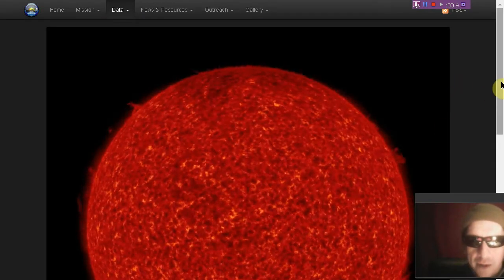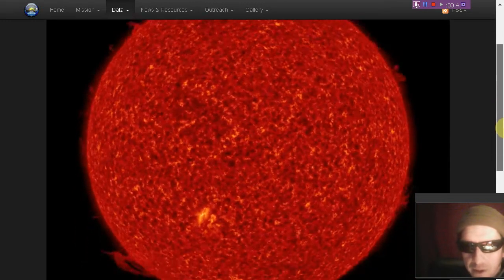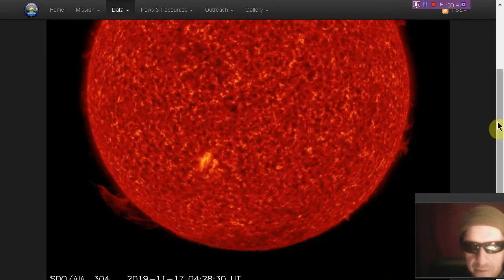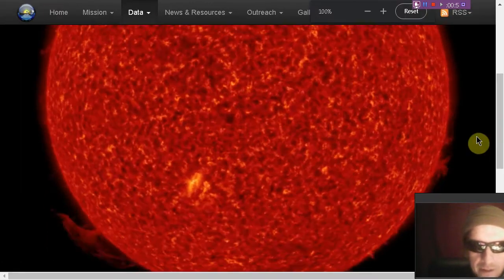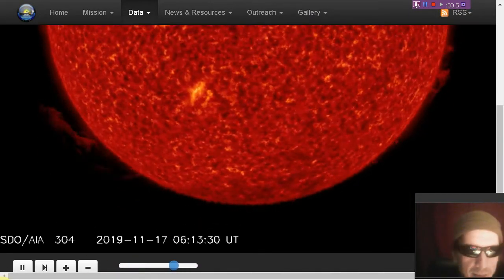Here's a 304 angstrom view. And we do see a giant plasma filament erupting down here in the south. Let's get a close-up of that. Big-time plasma filament there.